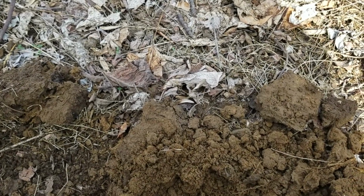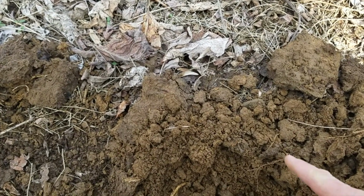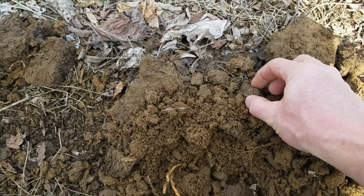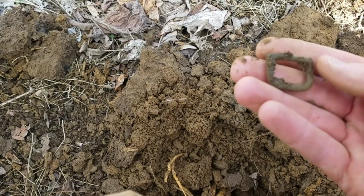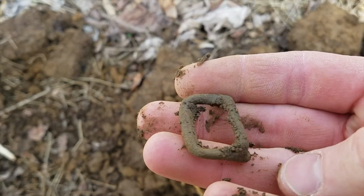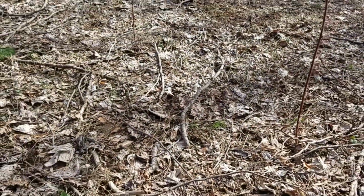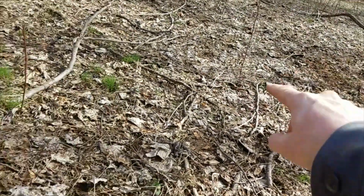Okay, so I've been swinging for about, I don't know, 20 minutes. It's my first good hit. And that is an old buckle. It's an unusual looking one. Good start. Okay, so my last dig was right over there, and that was that small buckle.